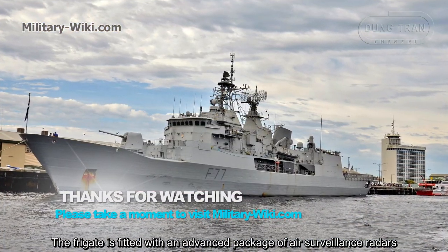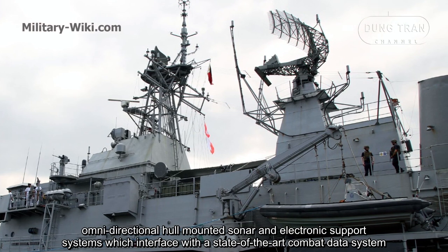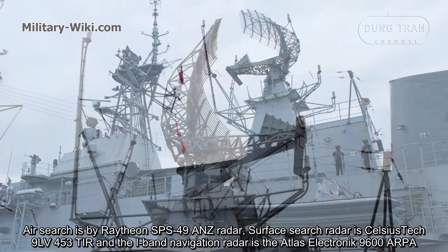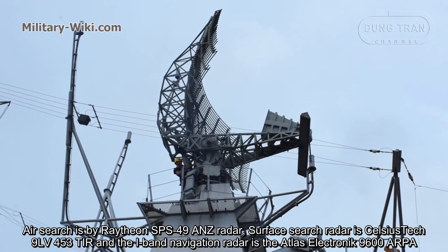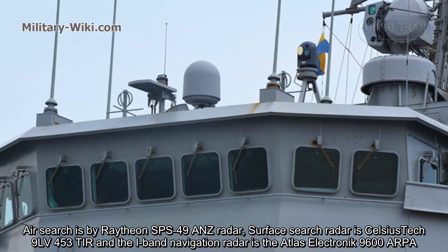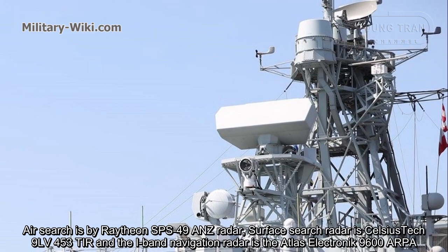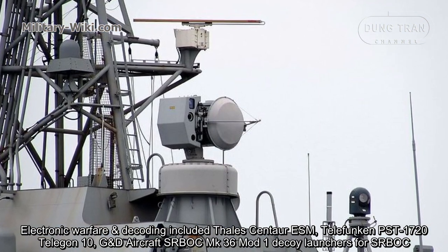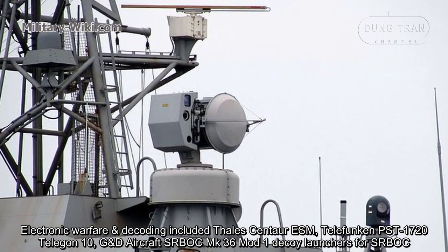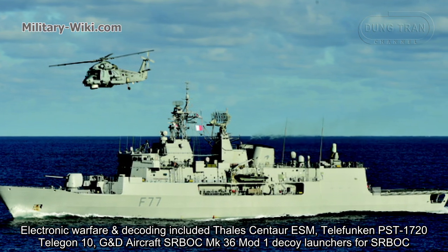The frigate is fitted with an advanced package of surveillance radars, omnidirectional hull-mounted sonar, and electronic support systems, which interface with a state-of-the-art combat data system. Air search is by Raytheon SPS-49 radar, the surface search radar is Celsius Tech 9LV 453 Tier, and the I-band navigation radar is the Atlas Electronic 9600 ARPA. Electronic warfare and decoys include Thales Sensor ESM, Telefunken BST 1720 Telegon 10, and SRBOC Mark 36 Mod 1 decoy launchers.